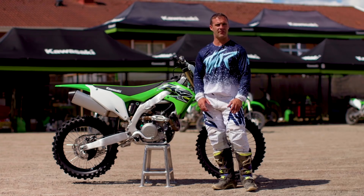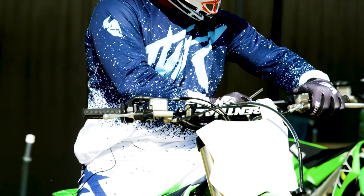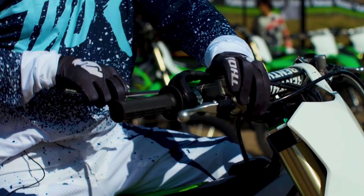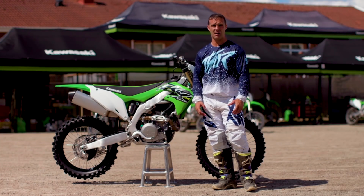And once you get your head around that, and when I say get your head around, it's not a negative or hard thing. It's just that it's new. When something's new, you just need to adjust. But once again, it really impresses me how easy this bike is to ride, and how good it feels on track.